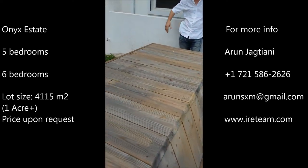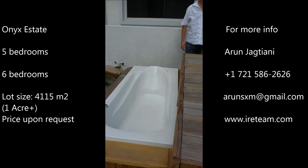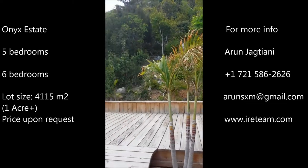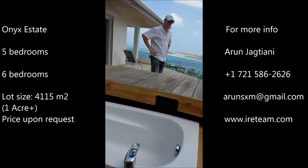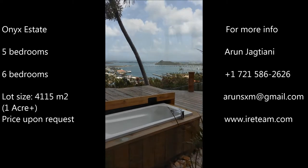My colleague here is gonna assist me. You have an outdoor bathtub. Again, complete privacy here. And behind those trees there, you have an outdoor shower, which we'll look at in just a minute. And again, not bad having to lay here in the bathtub and admire this view. Pretty cool. Not too many places.